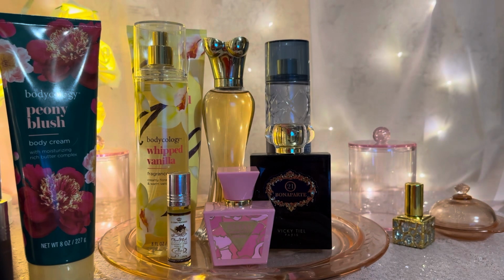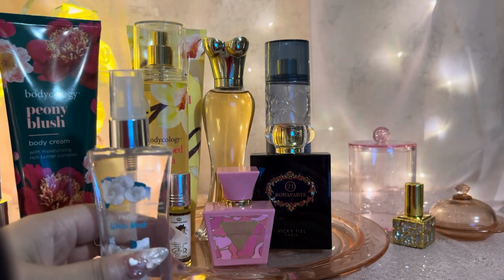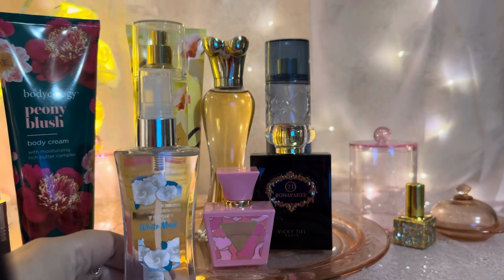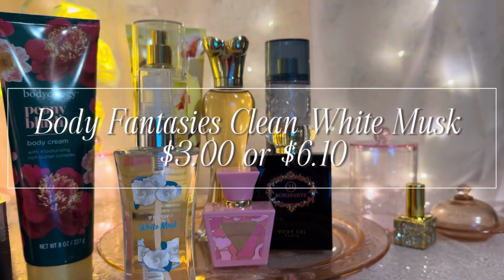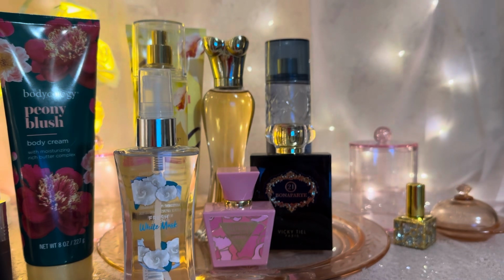And then for people who just want to smell clean, I do have another option that I really like. And it is the Body Fantasies Clean White Musk. And this is the little bottle. It's like 3.4 ounces. It is $3 at Walmart. You can get the big one on Amazon for $6.10, I think.